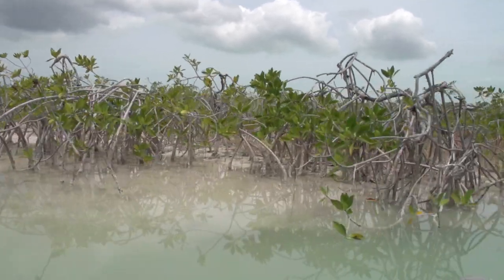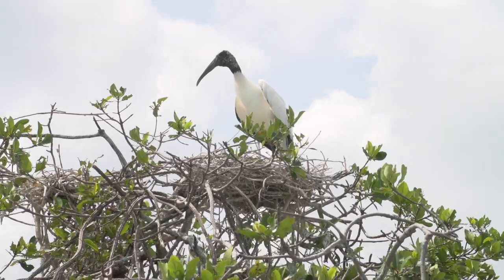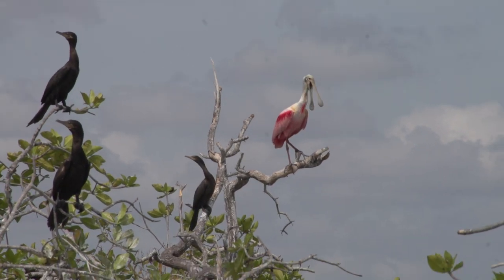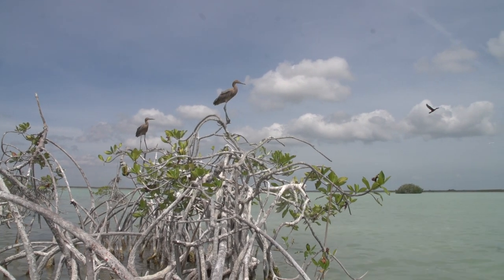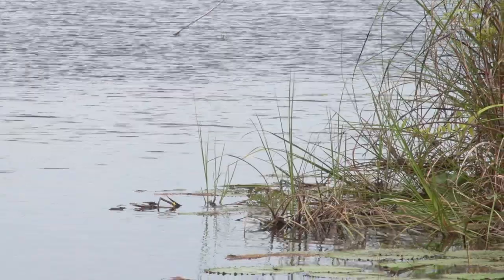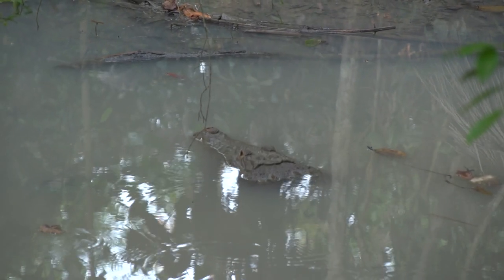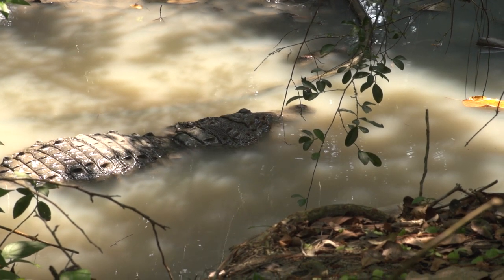The lagoon, marshes, and mangroves are home to large colonies of birds, including American wood storks, roseate spoonbills, and the rare reddish egrets. Heron species, such as the boat-billed heron, the tricolored heron, and the blue heron, as well as many other wading birds. In waterways and ponds, both the American and Morelet's crocodiles patiently wait for birds and mammals to make a false move.